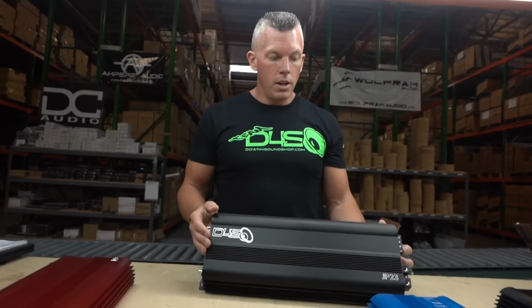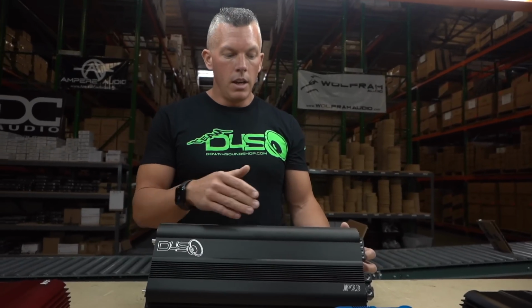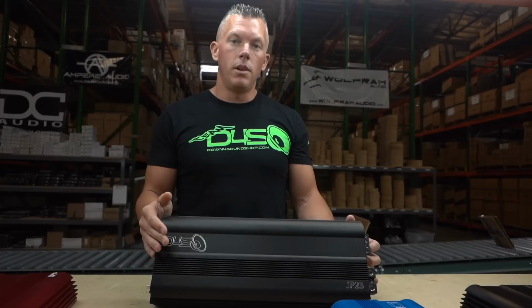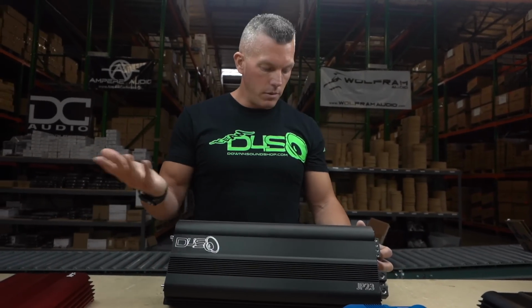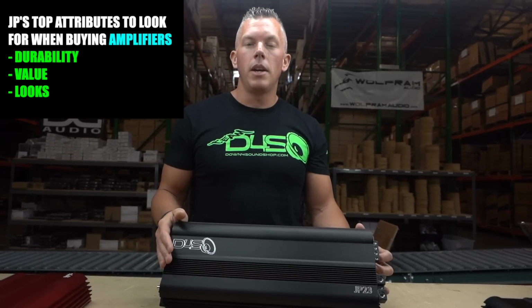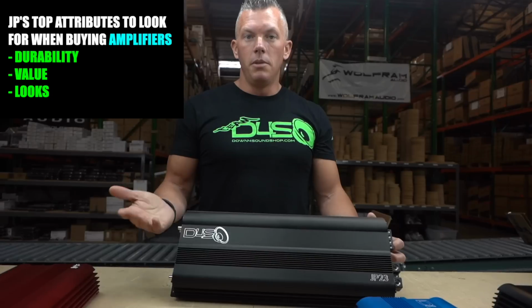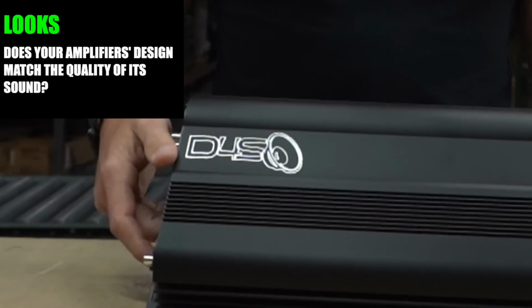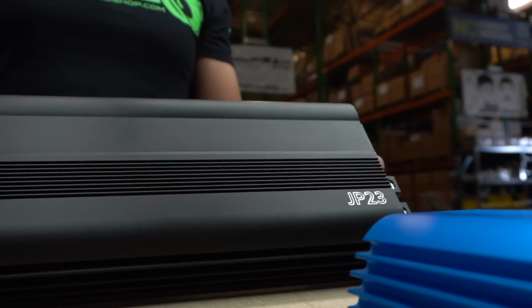What we try to offer on our amplifiers is a great power to money value. You're getting 2,000 watts rated, and you're getting 2,700 watts for $350. This is a great deal, especially with the number 3 thing, the looks of the amplifier. I might be a little bit biased, but I think these are some of the most beautiful amplifiers you can get. The satin finishes that we have on here, the laser etching that you can see in the Down for Sound logo, and also the JP23 logo over there.